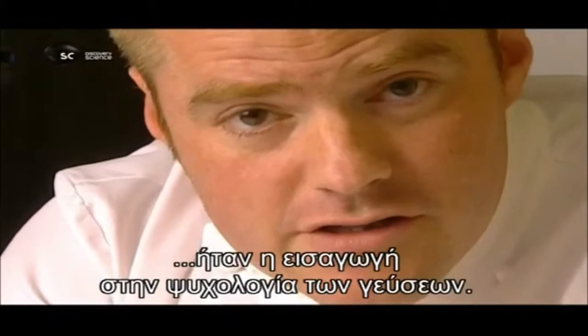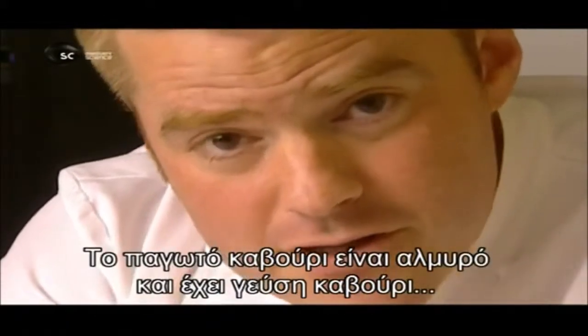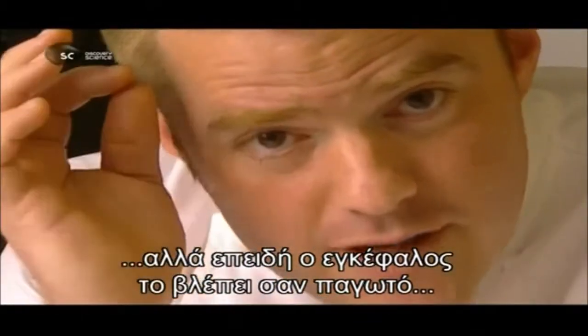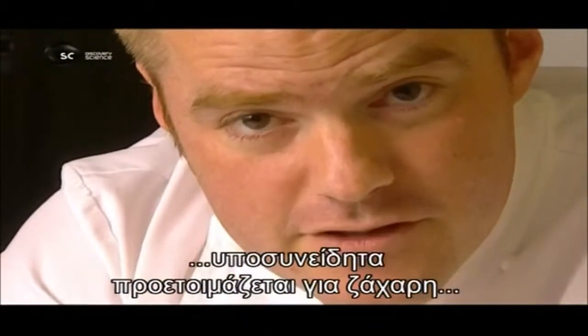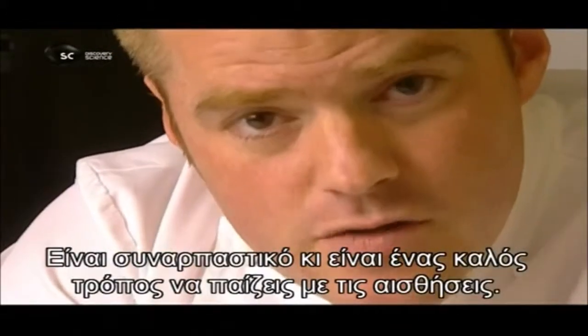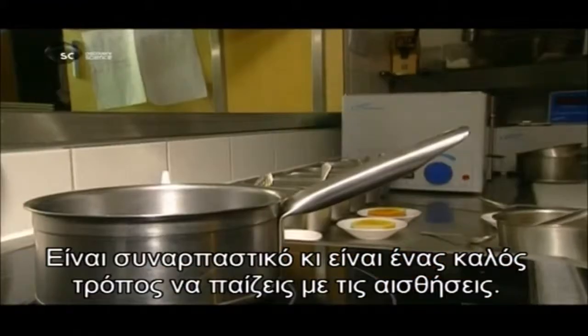Now, this dish for me was my initial entry into the world of the psychology of flavours. The crab ice cream, being savoury, tastes of crab, but because the brain's telling the palate it's ice cream, you subconsciously are prepared for sugar, and you almost pick up a sweetness that isn't there. It's quite fascinating, and it's a really good way of playing with the senses.